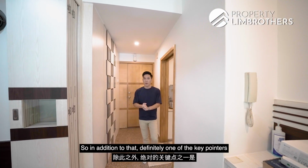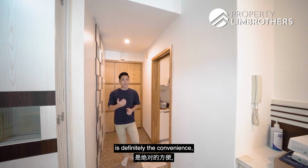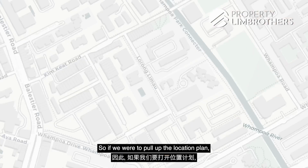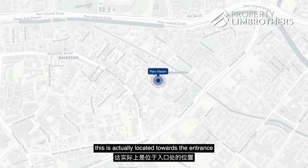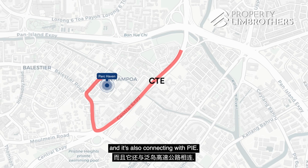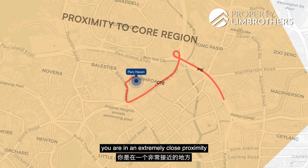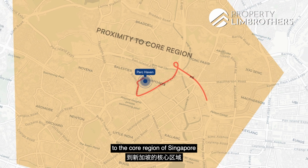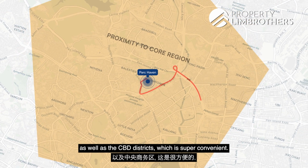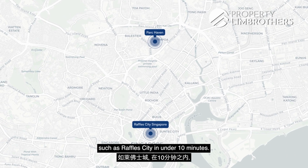In addition to that, definitely one of the key pointers of staying in this specific area in the city-fringe zoning is the convenience as well as the connectivity that this location has to offer. If we were to pull up the location plan, this is located towards the entrance of Balestier Road, which will then lead you to CTE and it's also connecting to PIE. So the benefit of staying in this city-fringe zoning is that you are in extremely close proximity to the core region of Singapore as well as the CBD districts, which is super convenient. For example, you'll be able to hit key areas such as Raffles City in under 10 minutes.